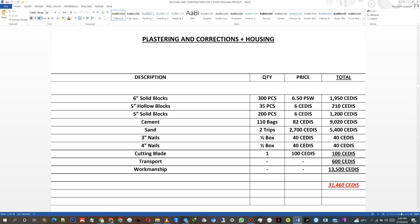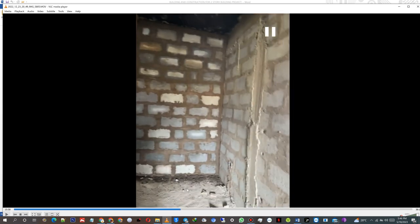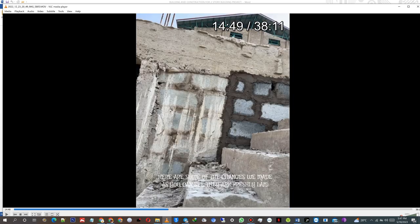So this was what I was talking about in the previous video. This was some of the costs that we did. We added this area to the master because here is a corridor leading to the dining area, but it's actually blocked over this side. So we laid blocks to cover up this side, and we open up the inside of the master.